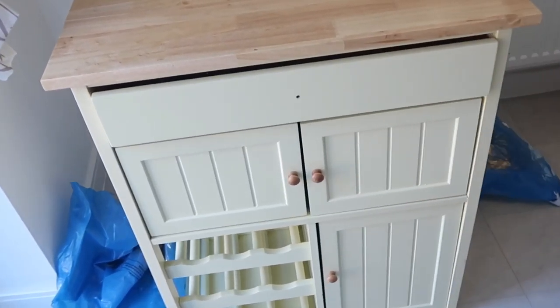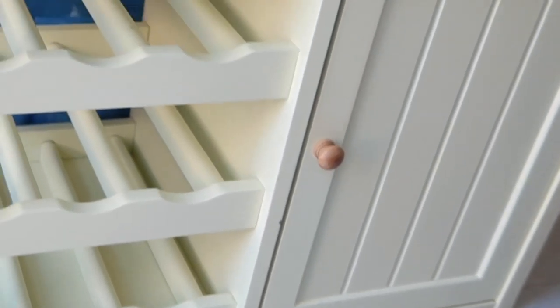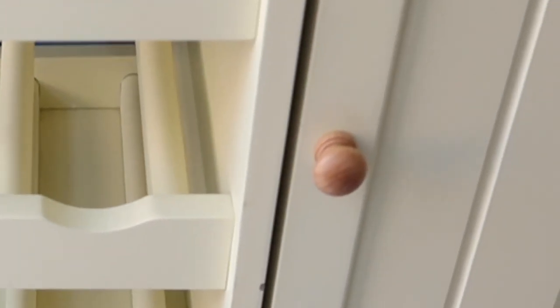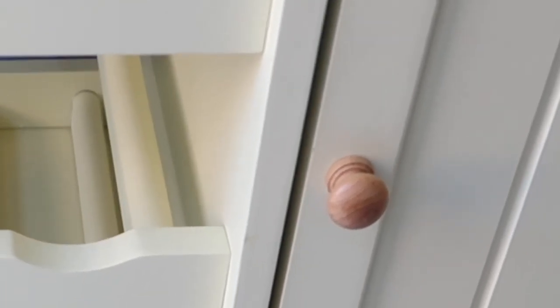I said guys, I scored this one up for £20. This baby used to cost £199. I couldn't believe my luck. It's like brand new. I've got the legs, I've got other bits, but I'm still debating whether I'm gonna need to put legs on there. I might need to, because then it will be easier for me to move it. This baby is usually used in the kitchen, where you can put your drinks, your bottles and stuff, and other few bits in here, as you can see.